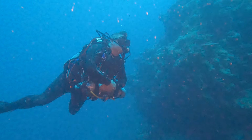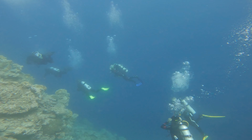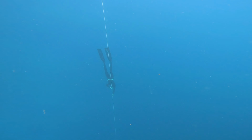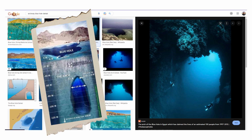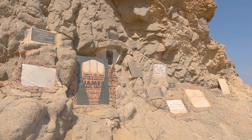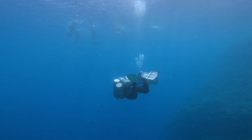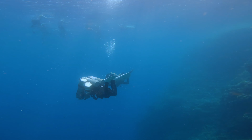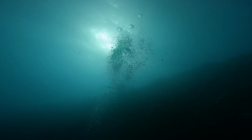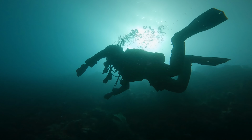The inside of the hole itself is not as vibrant, but great for deep dive training and for freedivers. The infamous archway, which is perhaps the main reason for the Blue Hole's reputation as a dangerous site, has sadly claimed many lives over the years. This makes a great dive for technical divers, but should not be attempted by recreational divers with insufficient experience, equipment, or training.